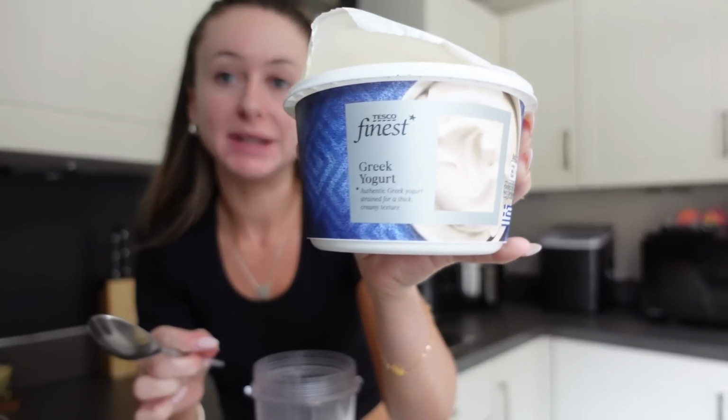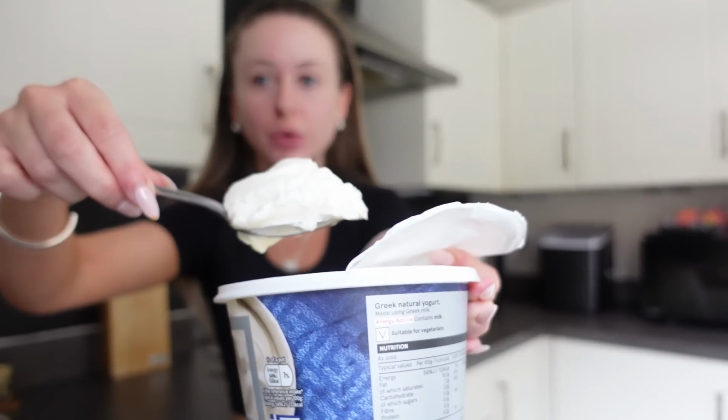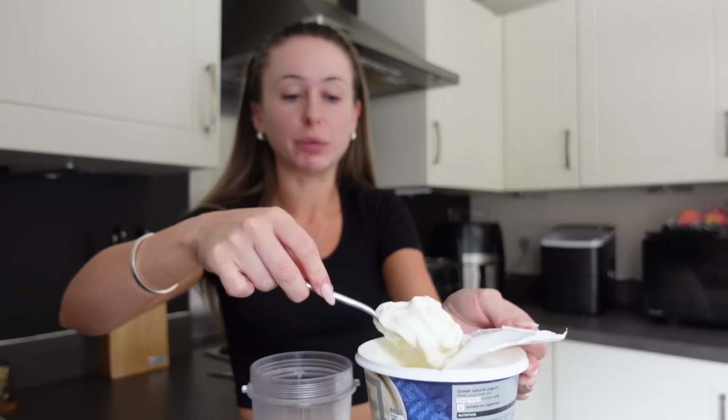Then I want some Greek yogurt. I use this one, you've probably seen it in all of my videos. This Tesco Finest Greek yogurt is so good. It is literally like double cream. It is so creamy and delicious, so it does feel a bit like a treat, but again, packed full of protein. So I'll just throw that in there, and then I'll either do a splash of milk or a splash of water. I think I'm going to do a splash of milk in this one.